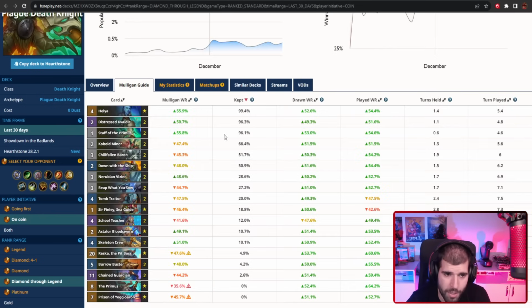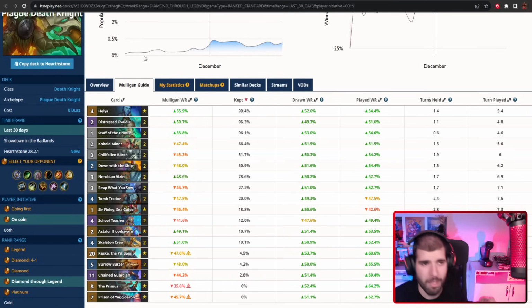As for one on the coin, the situation is not much different. Again, all of the play cards are great, same Kobold, same Chillfallen. It's literally the same thing, I don't think there's even a single change here, just a few positions swapped here and there, but nothing dramatic.